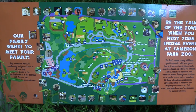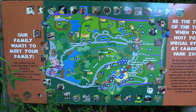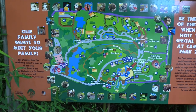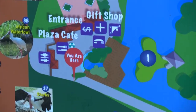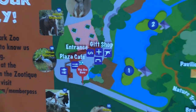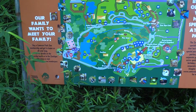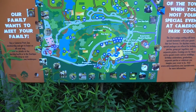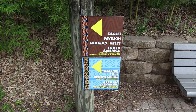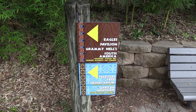All right, I found a stationary map. I just didn't go down far enough. This is where I'm at. You see right down here, that little circle. So we're going to follow the path and hopefully get to see a whole bunch of animals. In addition to the maps, they have some good signage with arrows pointing to the different areas.